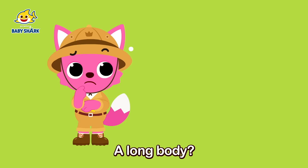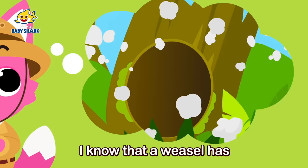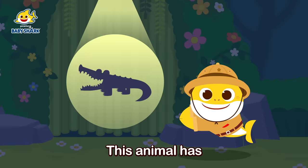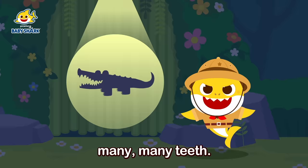A long body? Has a super long body. No, no, no, no, no, no, you got it wrong. This animal has a giant mouth. This animal has many, many teeth. Want to try again?